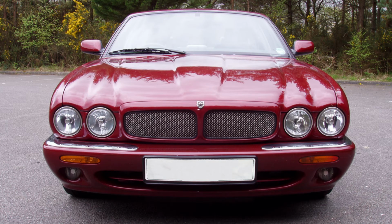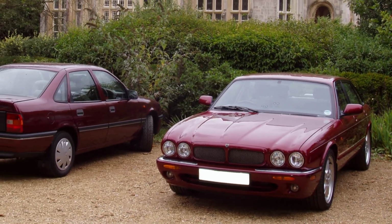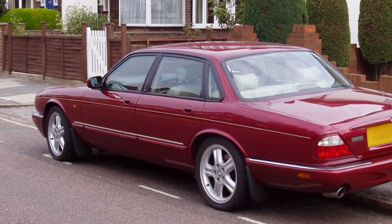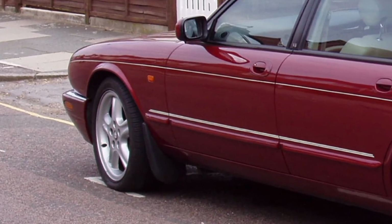Anyway, let's have a look at some pictures of the car on its travels. Here's the Jaguar parked at an old castle making friends with the Vauxhall Cavalier. Here it is looking out to sea trying to spot sharks. Here it is in London squeezing into a parking bay that wasn't quite wide enough. And here's me wishing it was mine.